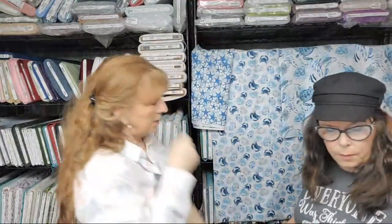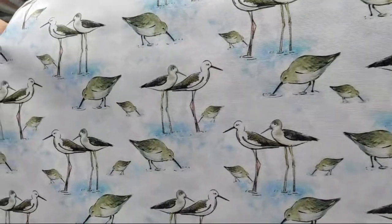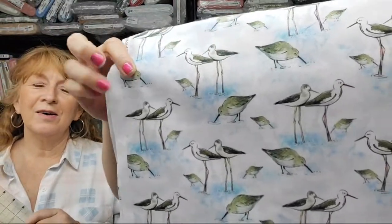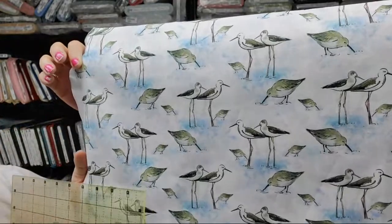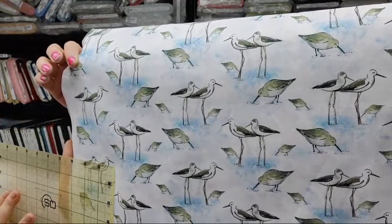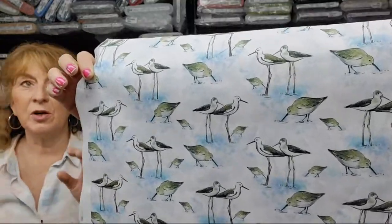I'm covering up all the stuff I'm going to need. And here are my favorite beach buzzards, beautiful little sandpipers standing in small puddles or small vignettes of the ocean. Oh, Terry found us. Good. So the little sandpipers, some of them are singles, but some of them are in groups. The little groups of sandpipers are about 2 inches across, and the sandpipers are about 2.5 inches tall.